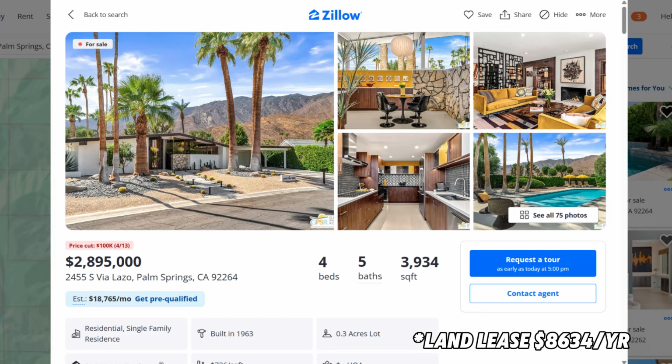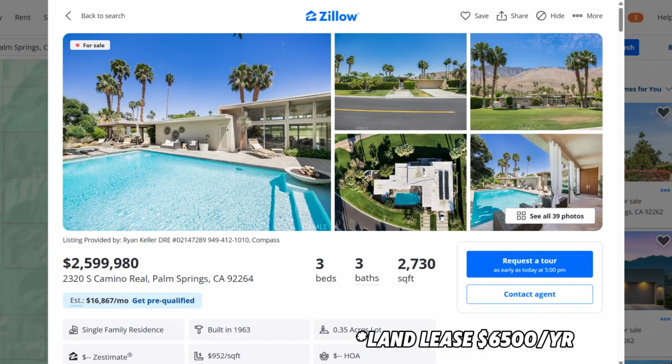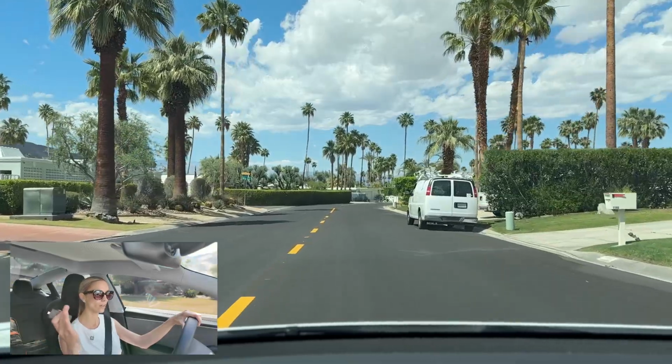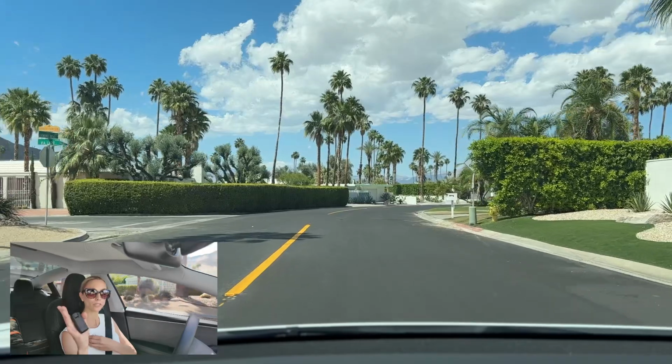Your land leases can range per year. I've seen anywhere from $3,000 all the way up to $10,000 a year. And then you are still paying property taxes as well, but you do get really nice properties on Indian lease land. To me, it's not a big deal, but some people are just really, really against it.